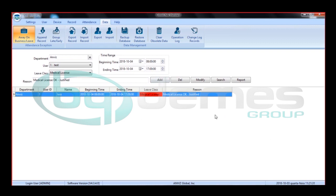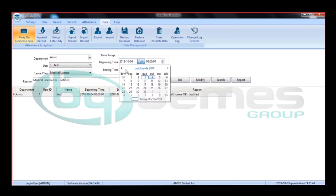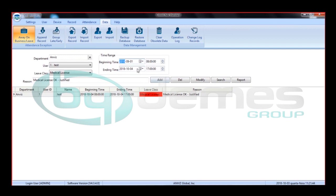I can also search for all the leaves in my system. For example, the month's closed, so in September I want to get all the business leave, all the medical license from all the users, and I just look for it here. Of course, it will not show because I have a clean database, but in a real company, it would show exactly all the leaves in this report, and I could also export this information if I want.